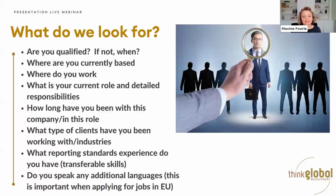What reporting standards or experience of reporting standards do you have? These are nice transferable skills. If you've got IFRS, put IFRS on there. IFRS is very similar to UK GAAP, but also if you have experience working with group audits or clients with multiple subsidiaries all over the world and you've gained US GAAP or PCAOB experience, put that in your CV. That is the type of stuff that we look for.